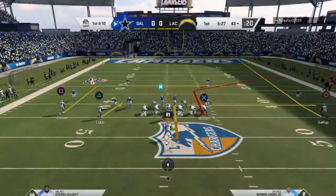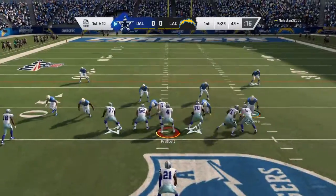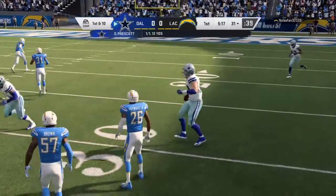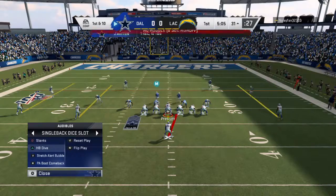Boy, he does it at a high level, doesn't he? Because when I watch him, I think of his vision. Straight ahead, peripheral. Also has that sense of where holes are going to be before they actually open. I think that helps set him apart from many of the other backs in the league. That's over 40 yards of movement with those last two plays.